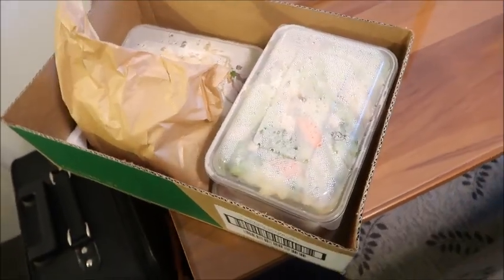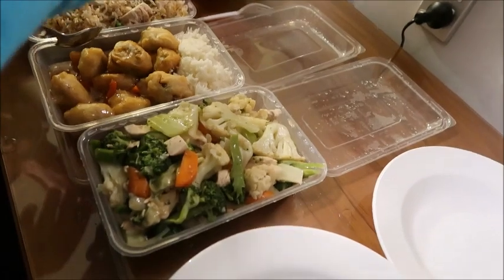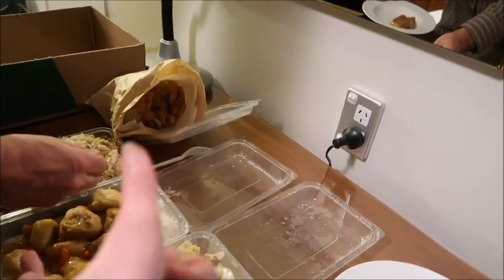So we've just come back to where Mum and Dad are staying. We found some Chinese. Chicken, whatever that is. That's chicken chow mein. And there's some chicken in here as well.